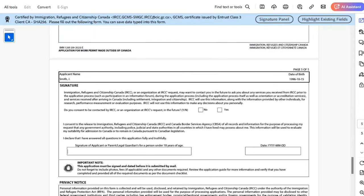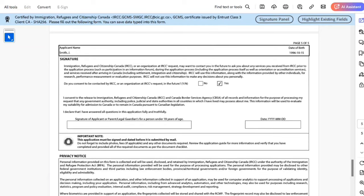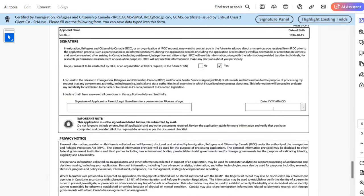Do you consent to be contacted by IRCC? I select yes. Date you can select here. Signature, let me see. I can type. Yeah, you can type also because it's an online application, so you don't have to sign now. Later on, you do the signature electronically, but when you do it on paper, you can save and upload it in the slot. Now I'll take you to the next form.